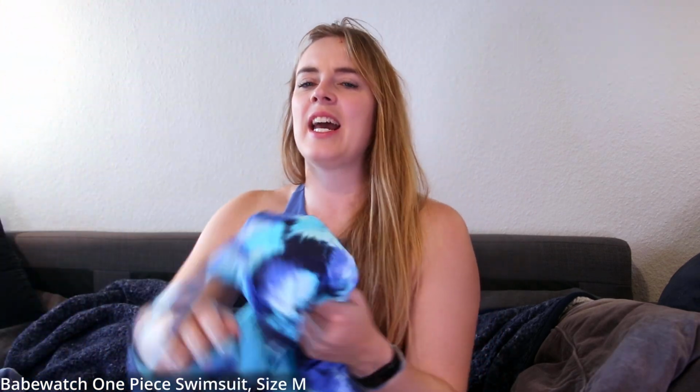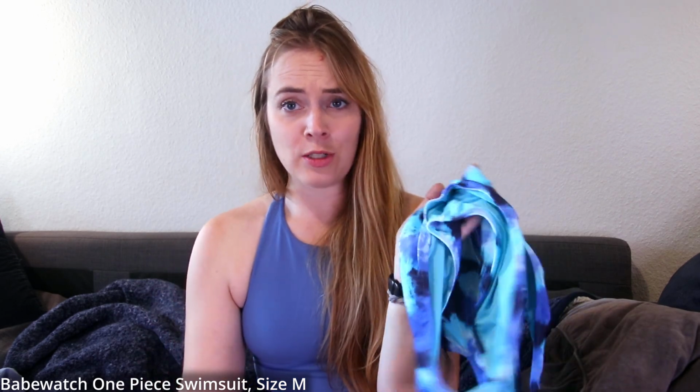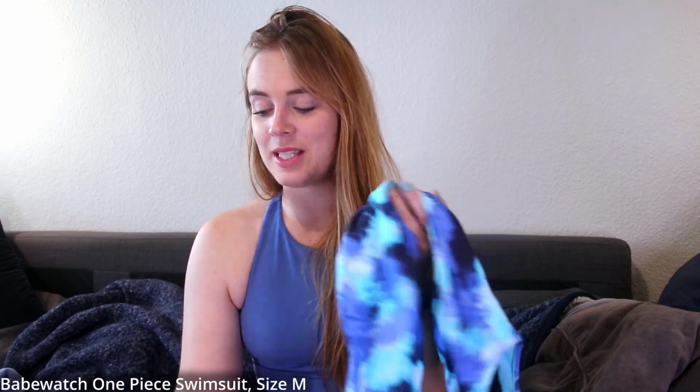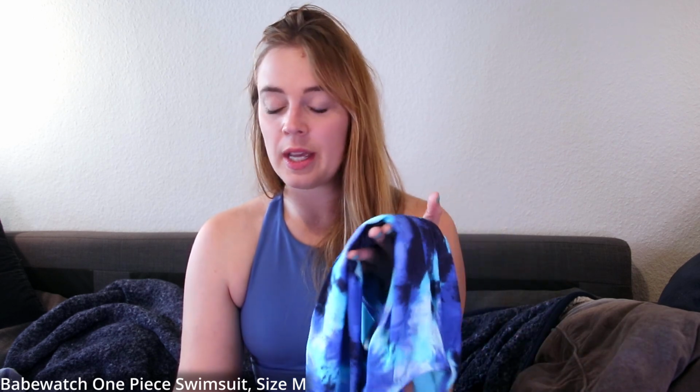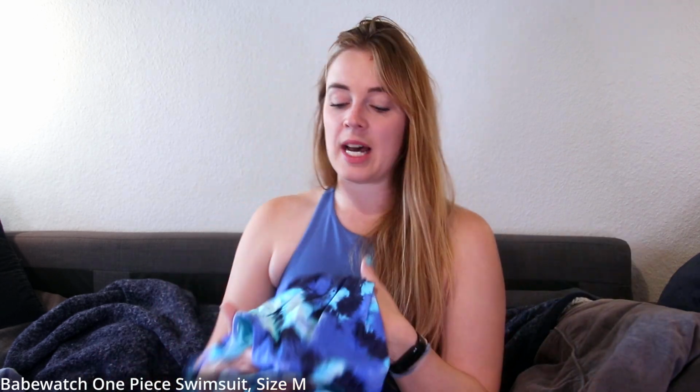They also, I think, did have this Babewatch one piece swimsuit in a different color. This is the Big Sur color. And yeah, I got this in a size medium to match my bottom size.